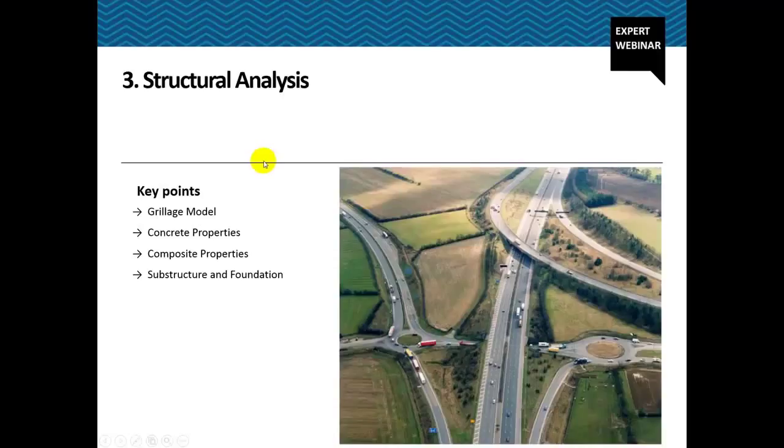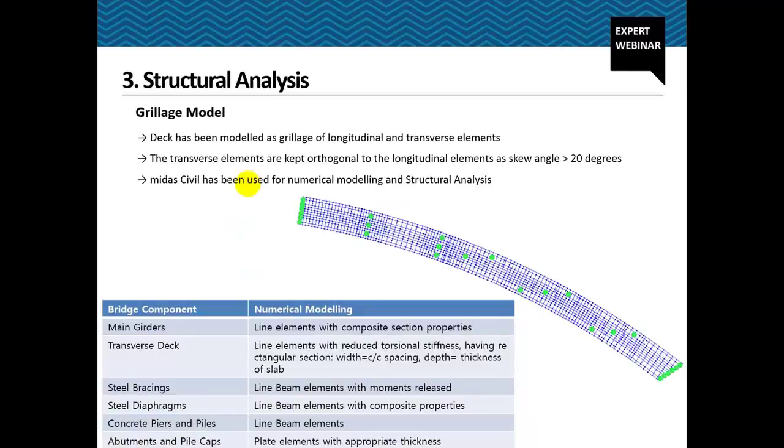Okay, now we move on to how the structure was analyzed, how the forces were applied and analyzed. First, let us look at the modeling part. The deck was modeled with a grillage of longitudinal and transverse elements. Because the skew angle is greater than 20 degrees at the piers and also at the eastern abutment, an orthogonal type of grillage was used. You can see on the screen the transverse elements are always perpendicular to the longitudinal elements at all locations. The longitudinal elements mainly consist of the main girders, which have composite section properties, and then you have the transverse elements, which represent the transverse deck behavior.